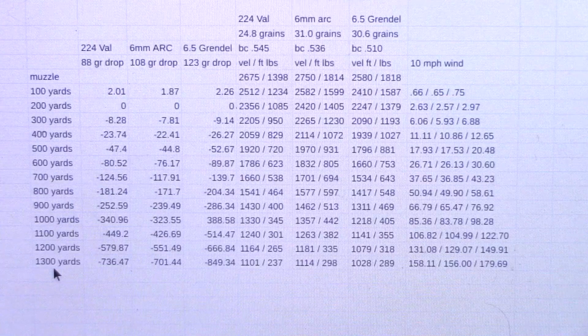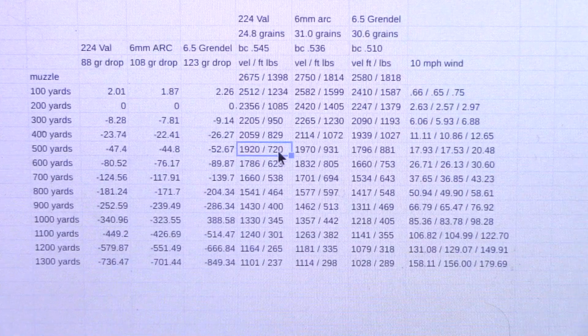It's pretty much always the same. It's always more speed on the Valkyrie, always more foot-pounds of energy on the Grendel. Let's give that a try. At 500 yards, 720 foot-pounds of energy Valkyrie, 881 Grendel. But look at your speed numbers. 1920 feet per second Valkyrie, only 1796 on the Grendel.